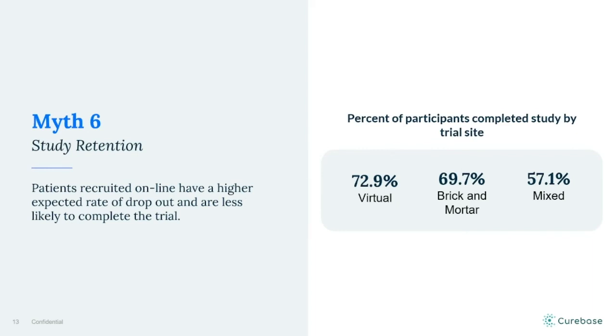And what about those patients? Would they actually stay in the trial and get through everything they need to do? Well, actually, it was kind of interesting because our virtual patients did the best of all 3 groups by a little bit. The brick and mortar sites, remember they had a much smaller number of patients, did retain them, but the virtual sites had way more patients and still managed to retain them.